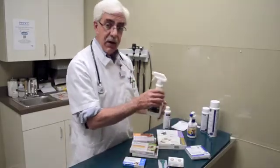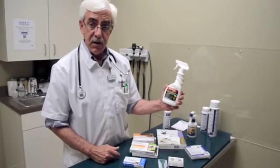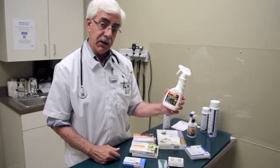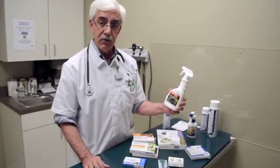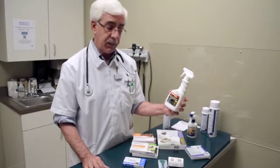Now again, the flea sprays, they're quick. They don't last very long. They can be irritating to your hands as far as rubbing it in. You have to be careful not to spray it in a closed environment, particularly for cats, because it's got alcohol based in a lot of them and some secondary products that may be obnoxious and cause breathing difficulties with the animal, particularly young or old, fragile animals.